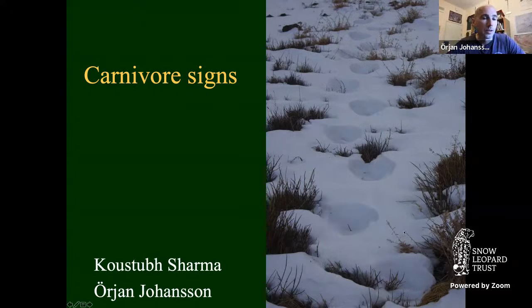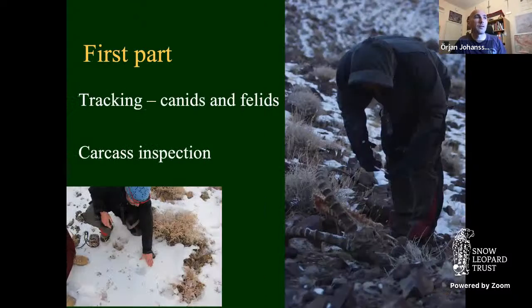It'll be Koustubh Sharma and me doing the talk today. I will start by talking about how to track and focus on dog and cat species, but it's basically the same. You can track whatever you want, ungulates or badgers or anything, the principles will be the same. I will also talk a little bit about how to inspect and determine which carnivore killed the animal when you find carcasses. We'll start with tracking.